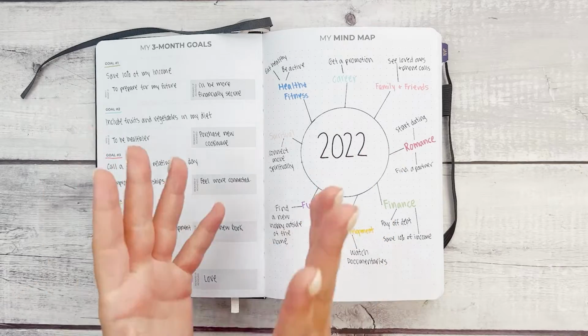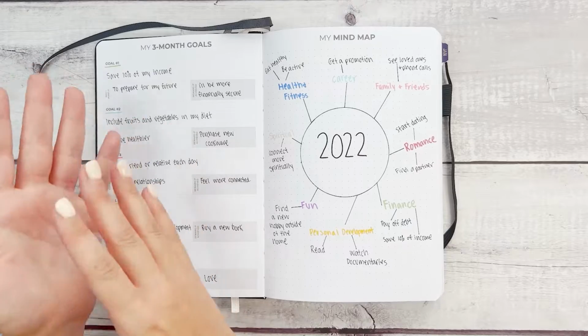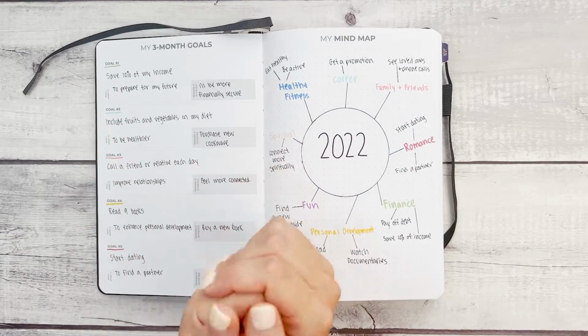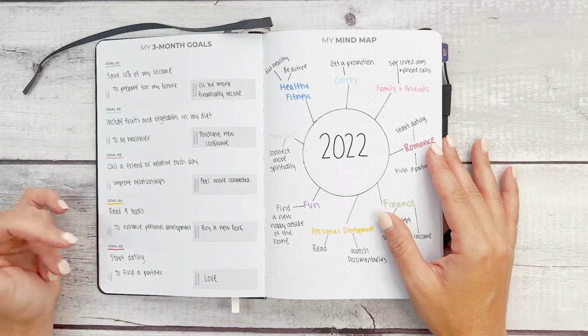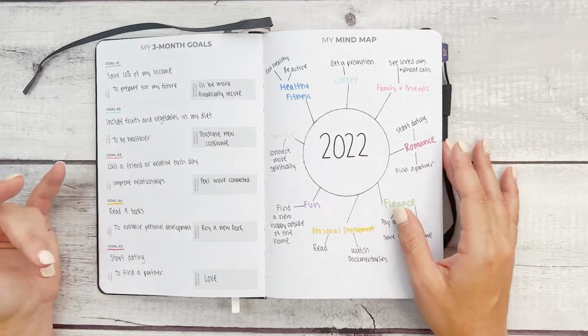So breaking down goals is really important because the goals start at the beginning of the planner, right? But the goals happen with the daily plans. So if the goal might be to save more money, part of that can be putting aside money as soon as you get paid before you spend it, or finding ways to earn more money so that you can save more.